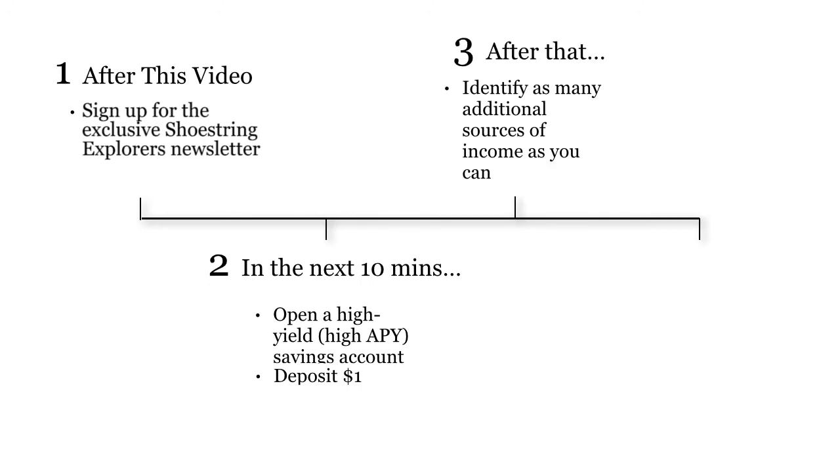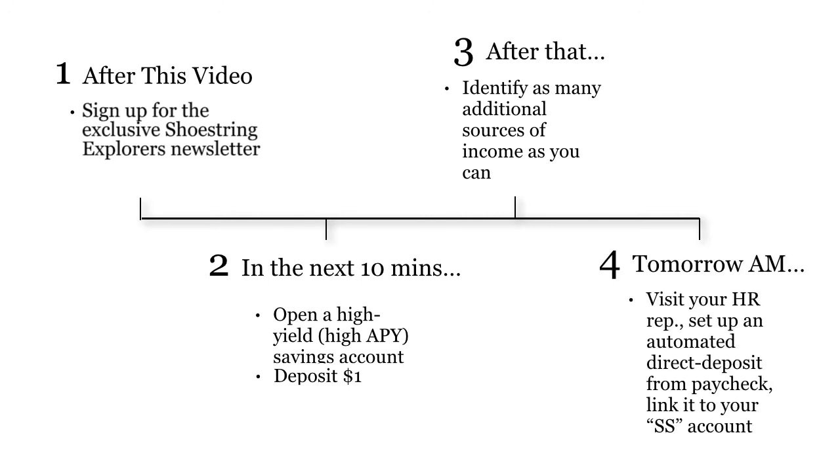Step 3, immediately following that, I want you to sit down with a glass of wine or beer, whichever you prefer, and I want you to sit there with a notepad and a pencil, and I want you to identify as many additional sources of income as you can. Write it down, come up with at least 5. I dare you to come up with more. And finally, tomorrow, or as soon as you can, I want you to go to your HR rep after you've set up this account, and I want you to set up an automated direct deposit from your paycheck, and I want you to link it to your Splurge savings account, and they're going to help you get started.